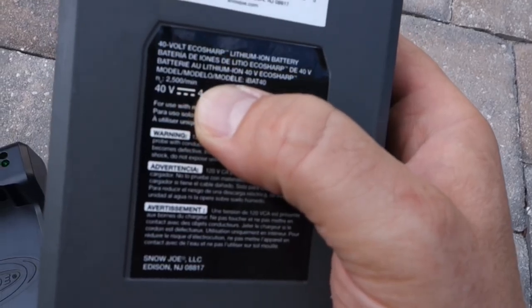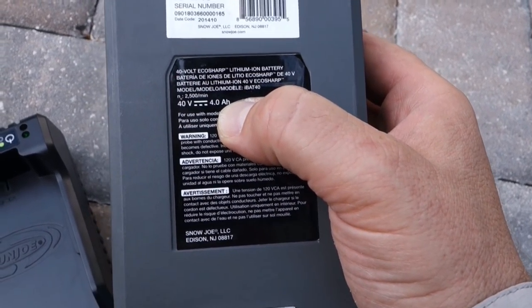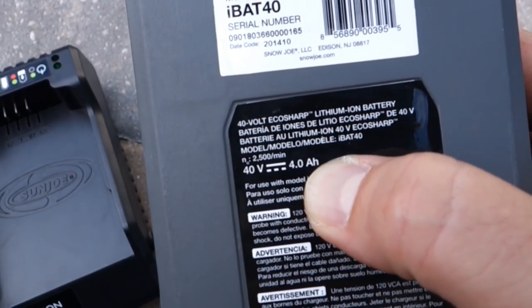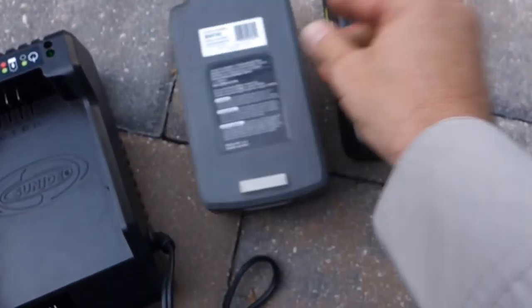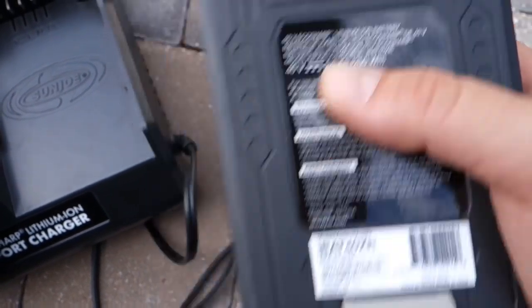And it looks like this battery from the previous model is 40 volts, 4 amp hours. Is that what AH stands for? Whereas this one is 40 volt, but 5 amp hours. I don't know. Those of you who know about this stuff, tell me, are those batteries compatible? Are they going back and forth? Because if they are, that's a good reason for someone to upgrade then, because they'd actually have extra batteries.